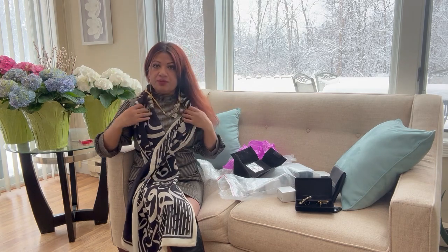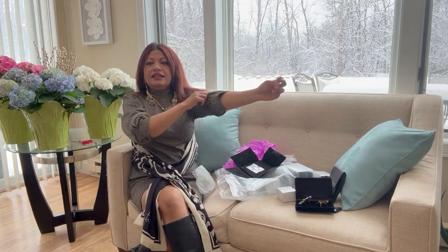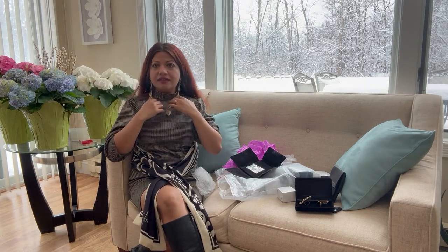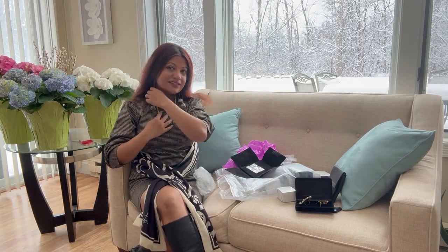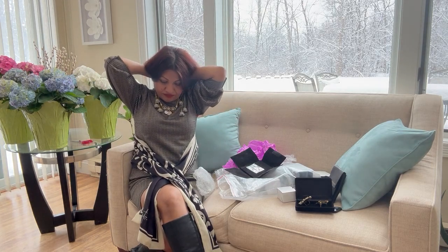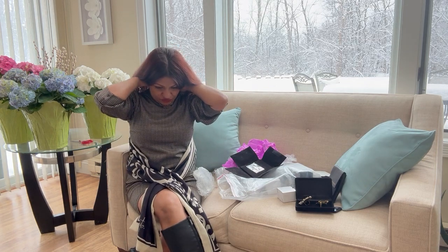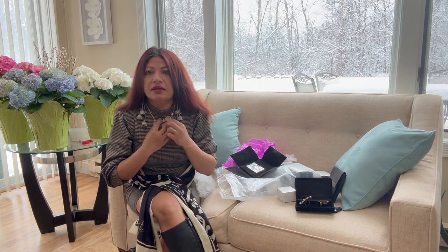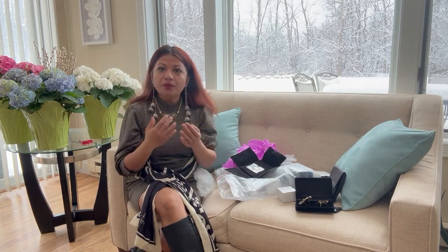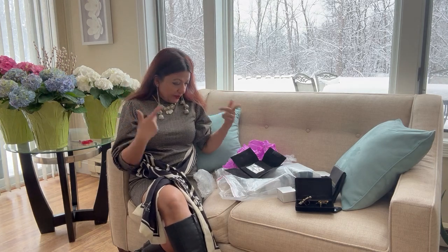So what I'm gonna do is I'm gonna put this a little bit down like this and like this, and then let's see. What do you guys think about this one? I think I should show you guys this one. If I'm wearing something with an open button, if I have it, I think this will look even much better. This is what I think. But let's move on to the other one.